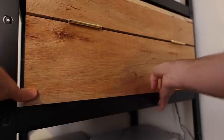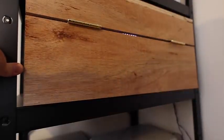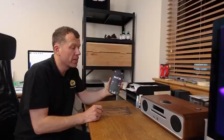Close the door and turn on the lights. Okay, so it's been 35 minutes now. I'm just going to check it to see how it's doing.